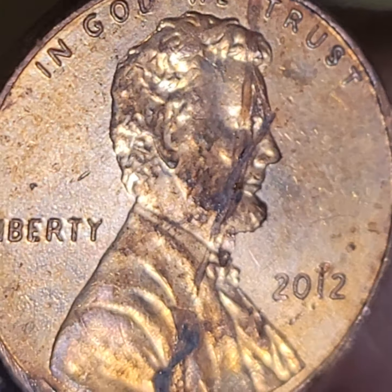Wonder where these pennies came from. Some of them came from the beach. Like almost gritty.